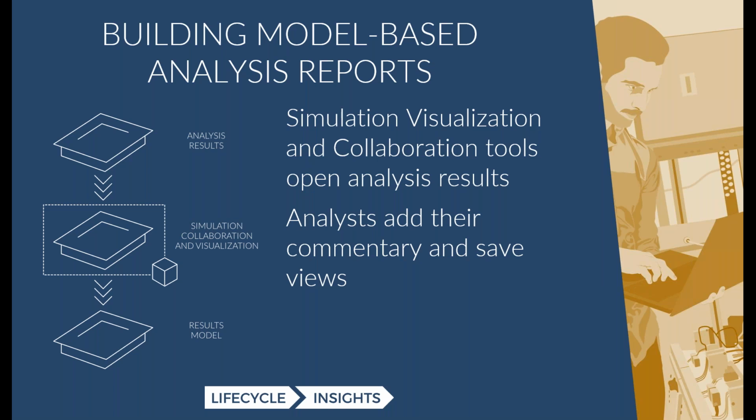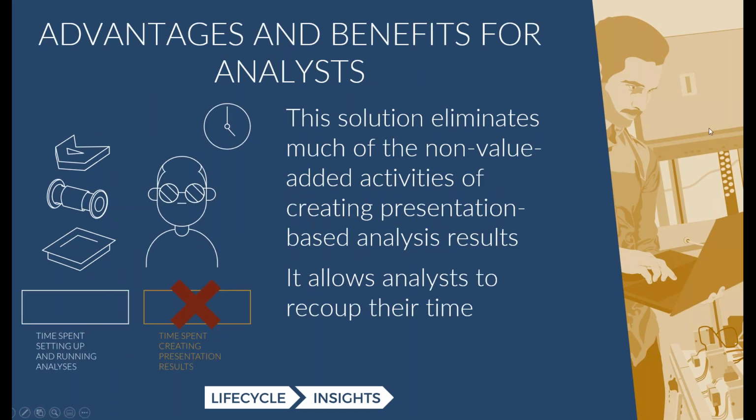This opens the results natively, and it minimizes the non-value added time the analyst spends creating this thing. So it's streamlined in that effect, in that approach. So the idea here again is that you spend a lot more of your time on adding value, adding into the commentary.